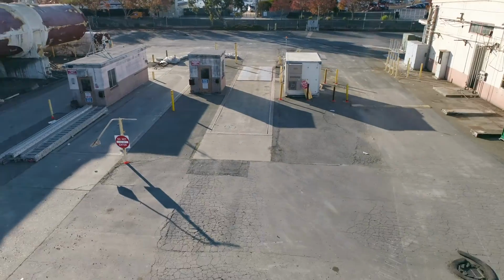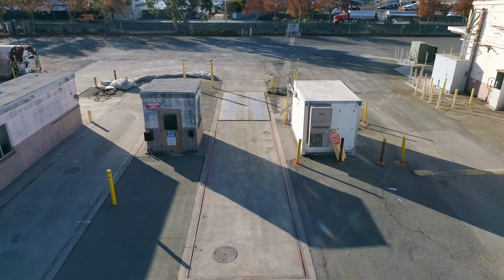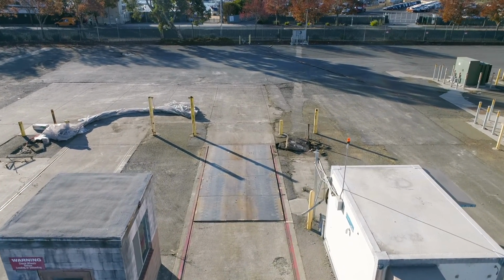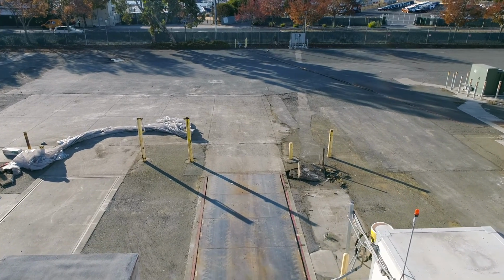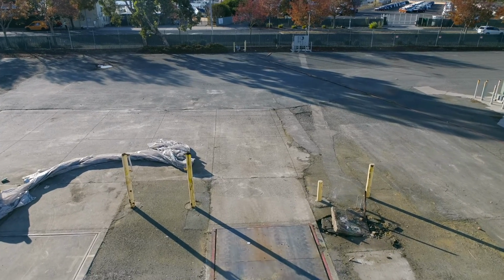Here are some truck scales and some, I drive a truck for a living, and so these little shacks here would probably be like BOL shacks, scale house, you get your ticket shack. You'd pull up on the way, you'd go inside, you get your printed BOL and head on out.